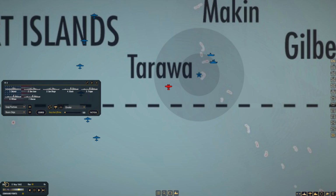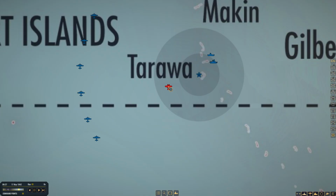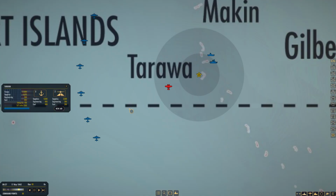Almost 6:30 in the morning now, and it looks like we definitely have another Japanese task force in the area of Tarawa. Not sure what it is, of course. This is the first aircraft we've seen, so I'll leave the Mariners on their search patterns, but we will launch the Wildcats and send them down here and see what this is. Hopefully it's just a small task force with a few heavy cruisers, but you never know. We got to go check it out.